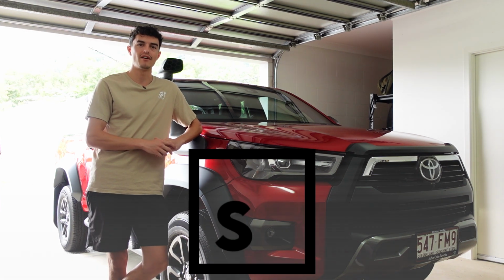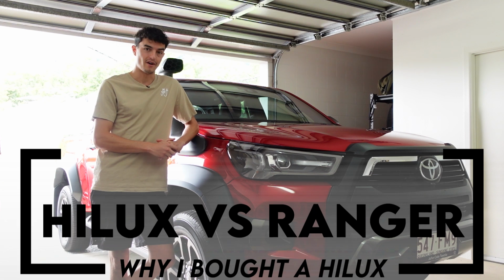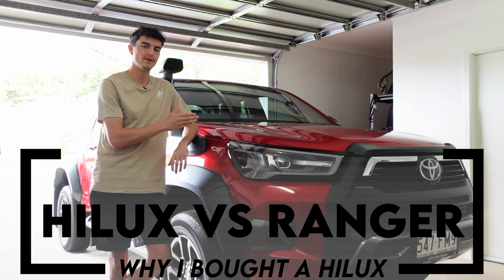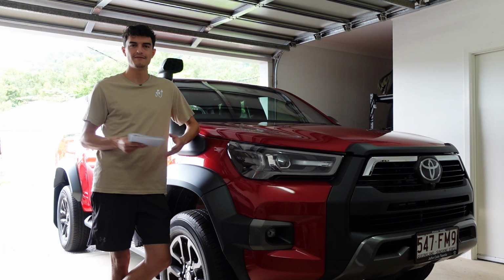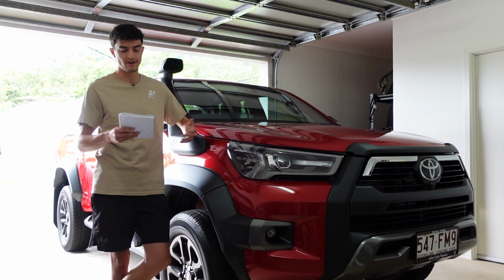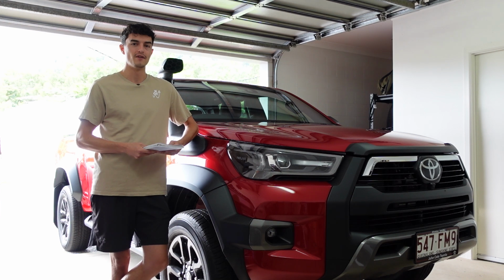big question that I've had on the first couple of videos that I've made of this 2023 Toyota Hilux Rogue, and it's, why did I purchase this over a Ford Ranger? So to answer this question, I've split the video up into interior, exterior, drivetrain, and also some other factors as to why I purchased this over a Ford Ranger.